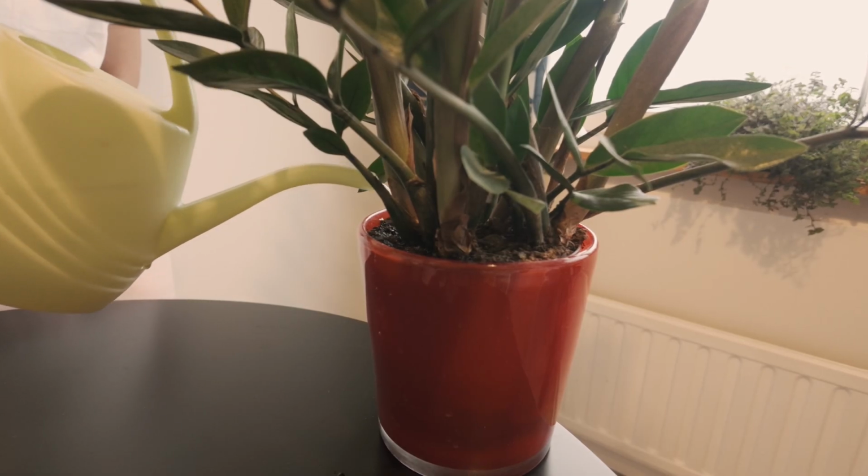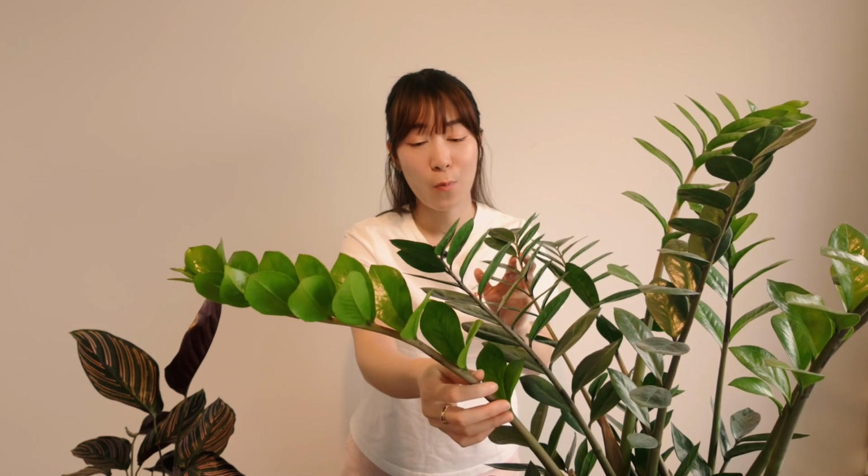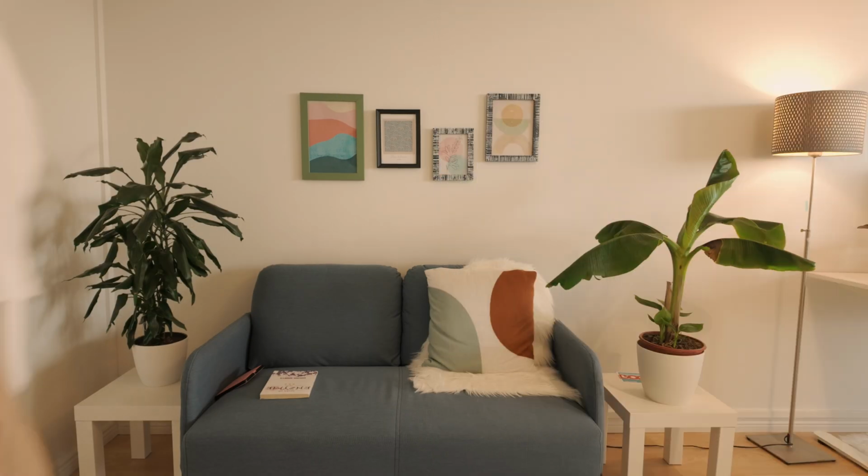And you should only water this plant 2 or 3 times per month, because you can see the leaves and the stem of this plant are storing water. So it's not thirsty for water at all. It's saving water for use already.